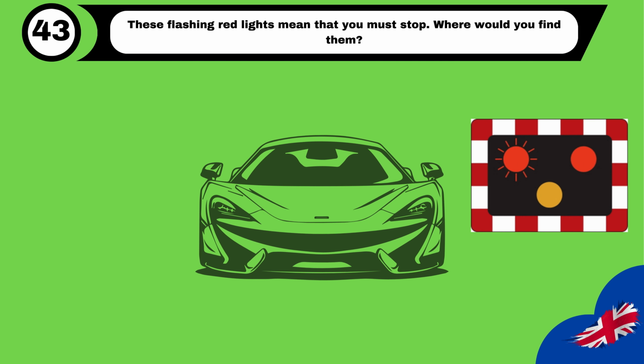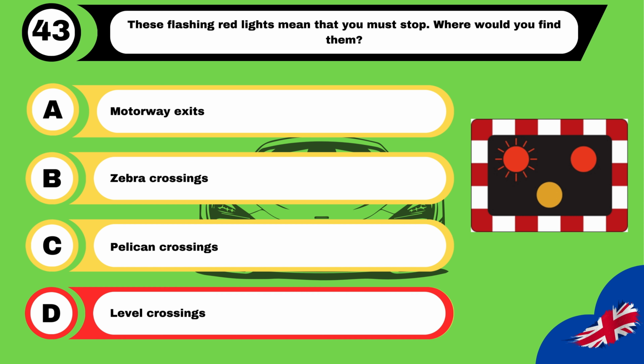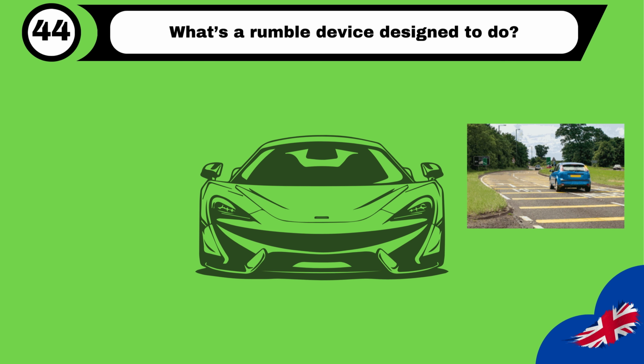Question 43. These flashing red lights mean that you must stop. Where would you find them? A. Motorway exits. B. Zebra crossings. C. Pelican crossings. D. Level crossings. The answer is D. Level crossings.